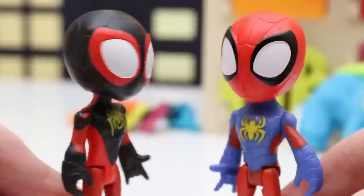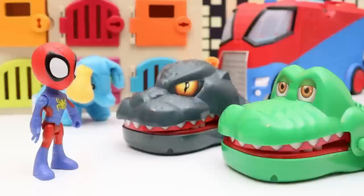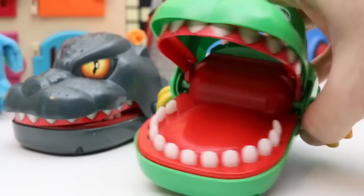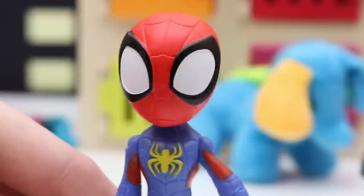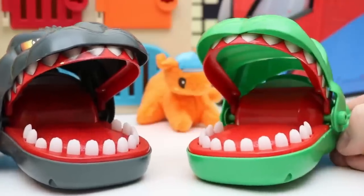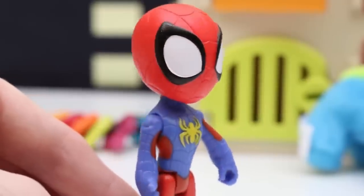Wait a second. Spidey, you can communicate with them, remember? Oh yeah, that's right, I can. Spidey armor activated. Now, what exactly do you want? I get it. You want us to teach you how to brush your teeth. That way you can do it on your own. Now we just need a volunteer. That way we can teach you.